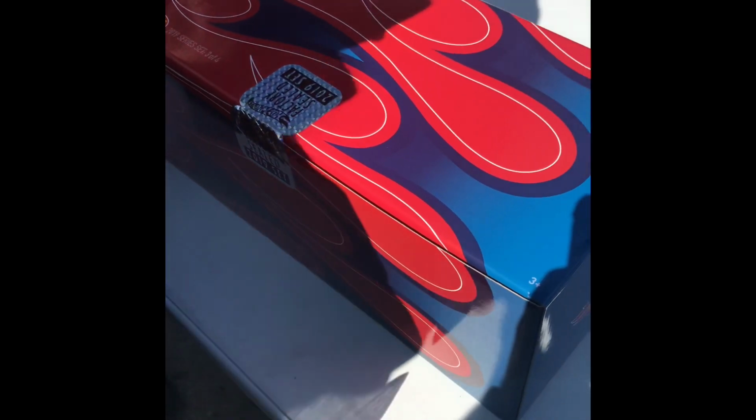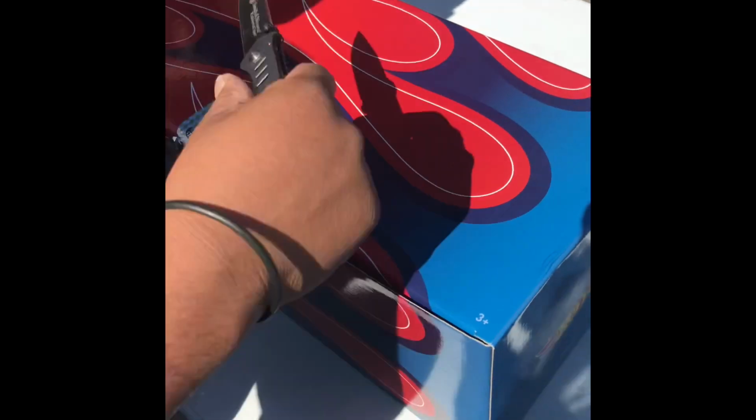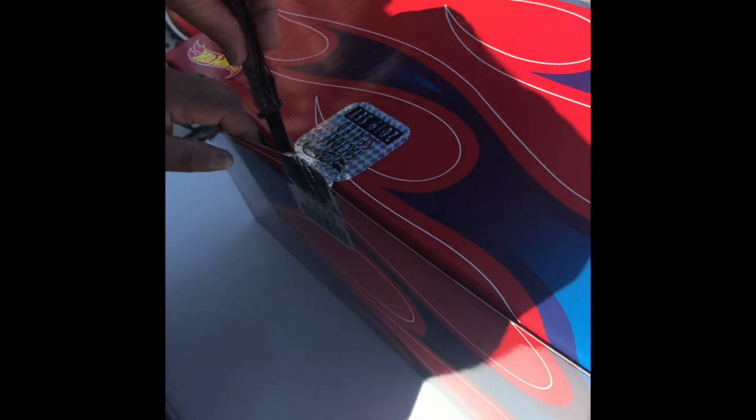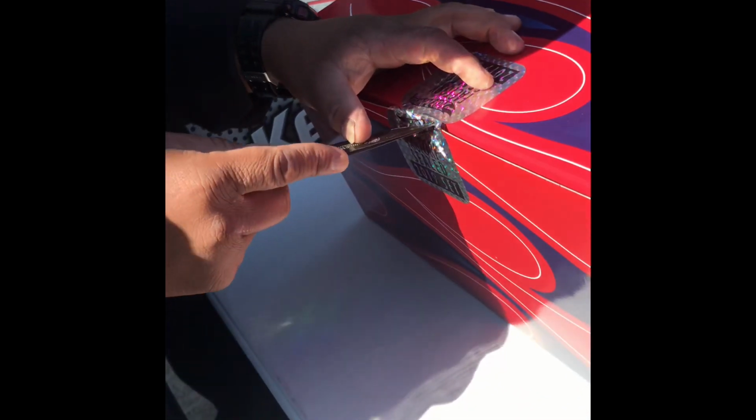Quick. We're over here in Carl's Corner. We got this Walmart special. What is this? A series 3 out of 4. And we'll open it. Yeah, it probably has one of those tabs in there.